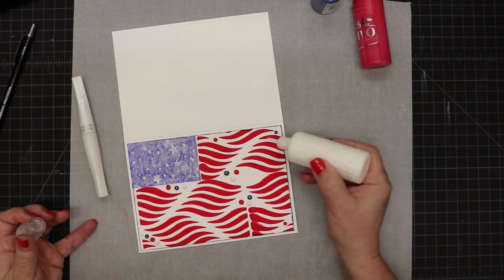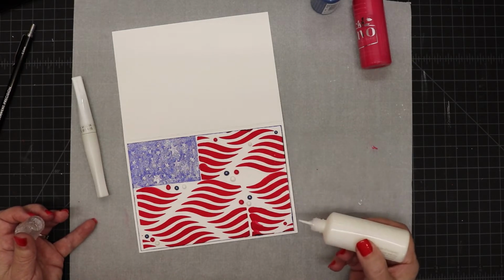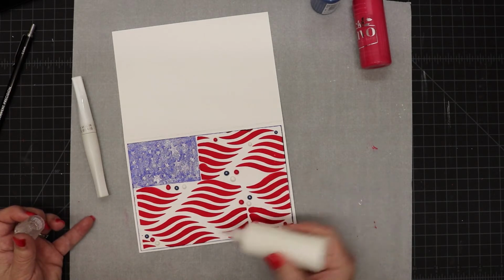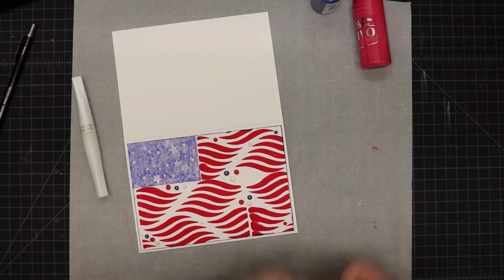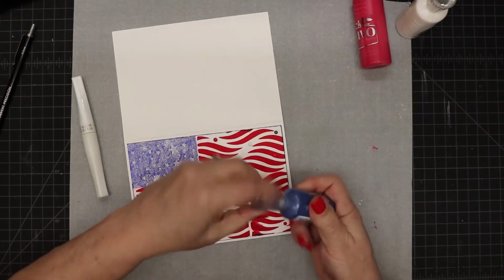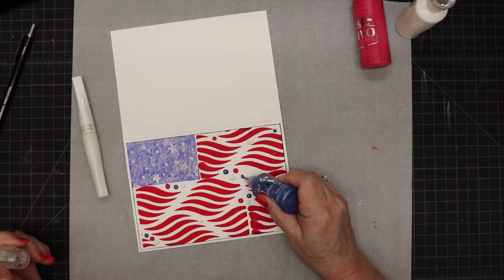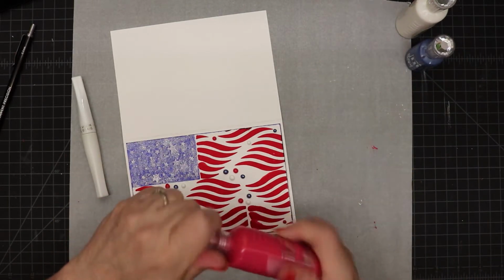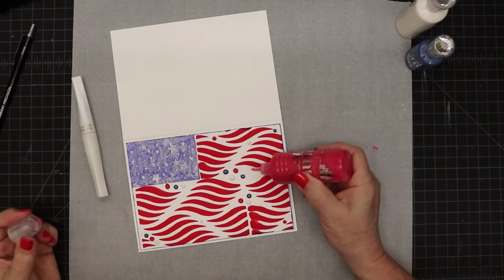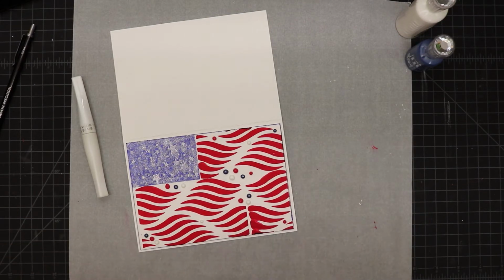I knew what I wanted it to look like in my head. It was just to make it look like that. And I think it turned out pretty good. A couple more here. I think one more red dot. And then that's going to sit and dry overnight.